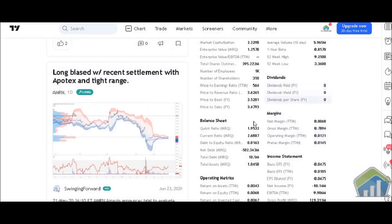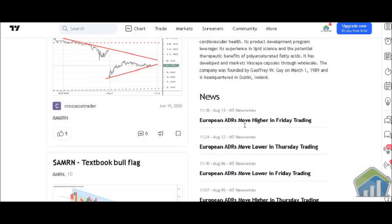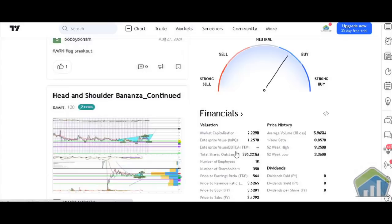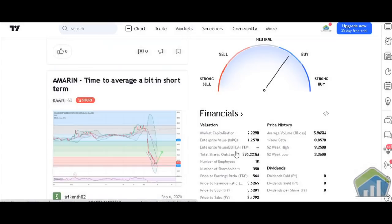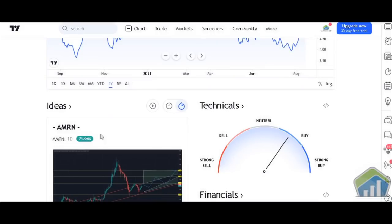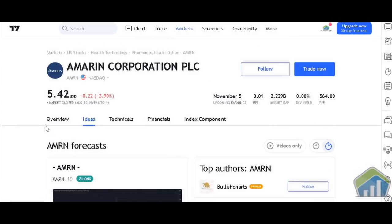Financials, price history, dividends, balance sheet, margins, income statement, operating metrics, and then it says profile and news, right? So you can always click on a different news. What we're going to do is scroll back up really quick, and we want to click on our ideas tab, right? So we're going to go right here and click on ideas and scroll down.